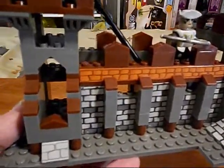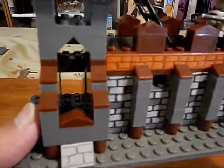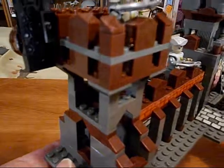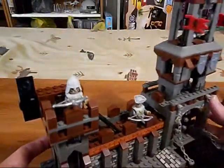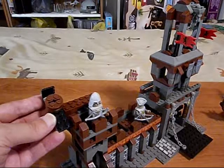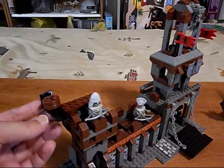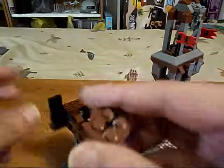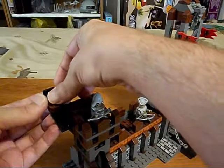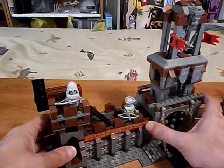Then we got this odd structure off to the side. We got a sticker on this slopey slope there. It's a very oddly shaped structure with, let me set it down, a little catapult. This is their idea of a little catapult. Just connected on a little Technic thingy, and this is our ammunition for catapults. They just want you to stick it there. Yeah. So that's the front.